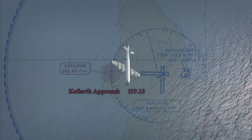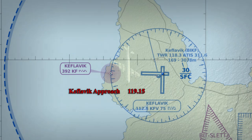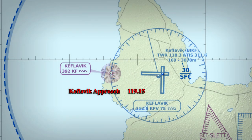Keflavik Tower to Eurowing 759er. Roger. Enter left downwind approach. Keflavik approach to DB186. Roger. Continue your approach inbound. Contact Keflavik Tower on 119.15.